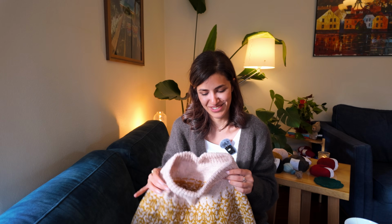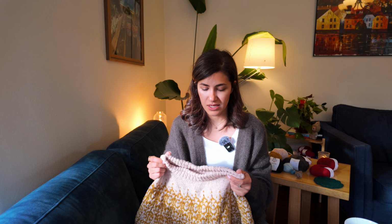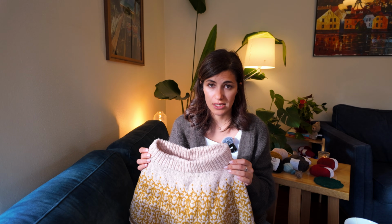So there's two things I can do. You guys can either help me to find a way, because honestly, I don't know. I'm not that experienced in knitting, and it actually shows up in this sort of scenario where you need to fix something this drastic. It's not like an easy fix.